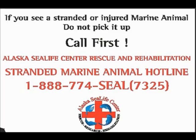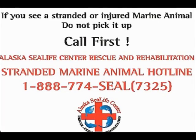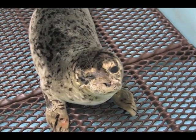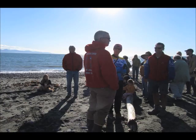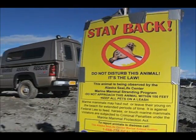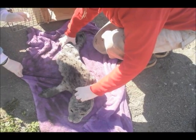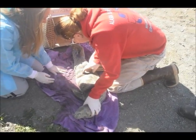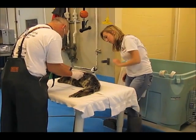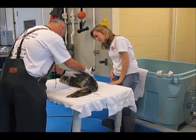The process of rehabilitation starts when a concerned citizen calls the 24-hour Stranded Animal Hotline to report an animal that might be injured, sick, abandoned, out of range, or deceased. Rehabilitation staff, volunteers, or members of the public observe the animal for a longer period of time to determine what might be wrong and what course of action should be taken next. If an animal appears to be in distress, it is captured by trained individuals and transported back to the Alaska SeaLife Center's Rehabilitation Department for treatment.